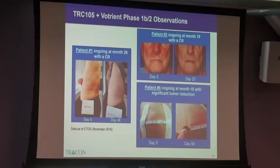The patient also responded very quickly to therapy, had a CR within 1 month of treatment. It's also been very durable. That's to be updated. That's going on at 24 months, so 2 years of a CR in that patient as well. Patient 6 is a patient who has visceral angiosarcoma.